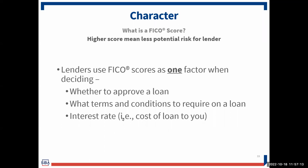The lender uses a FICO score as one factor when deciding whether to approve the loan, what terms and conditions to require on the loan, and what your interest rate is. So somebody with a lower credit score may get a higher interest rate than somebody with a higher credit score. They'll get a lower interest rate because the risk is lower for the lender.